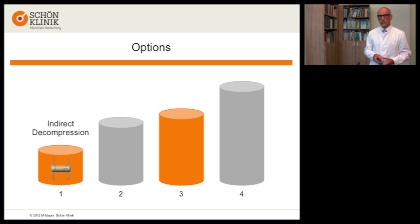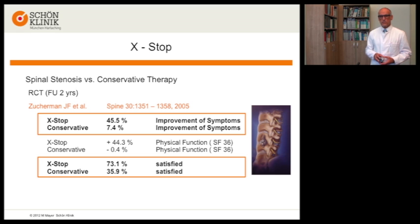The first prototype of these types of implants was the X-Stop implant. With this type of implant, a randomized control trial has been performed in the United States, and the 2-year follow-ups have been published by Zucherman in 2005. These results show that the implantation of the X-Stop device, leading to an interspinous distraction, obviously is superior to conservative treatment and leads to success rates of more than 70% as compared to 35% in the conservative group.